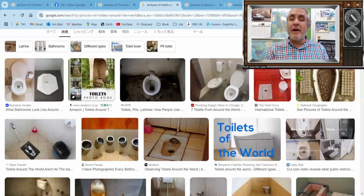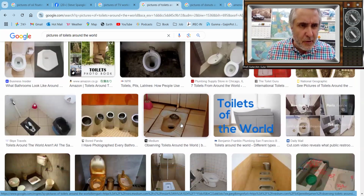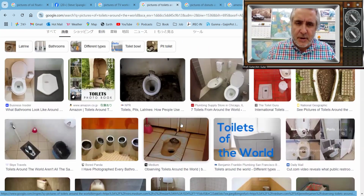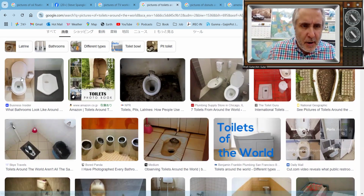Today's question is, why do we use toilets? And I picked up some pictures from toilets around the world, by the way. Before I answer that, again, today's question for my student is, why do we use toilets? You can see the typical American toilet here.